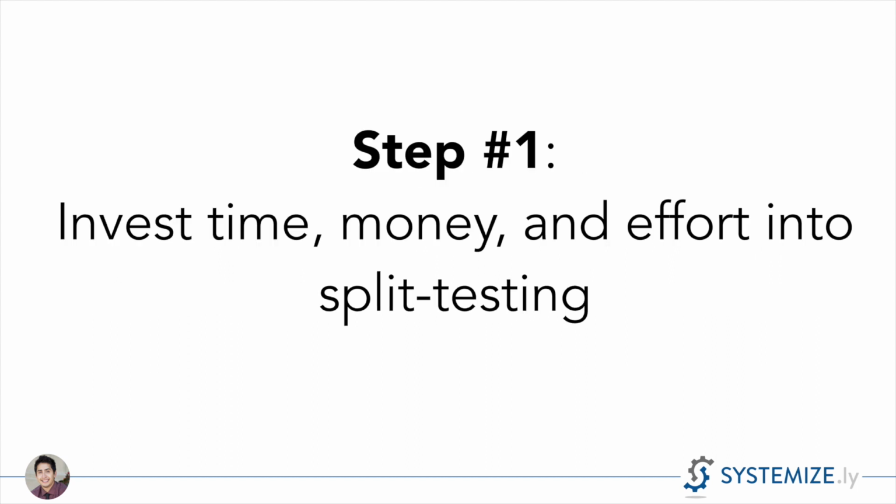So step one: invest time, money, and effort into split testing. I cannot tell you how important split testing is. Test often, test fast, learn from what you're testing. Put the money in there, it's so worth it. Split testing software is easy to get.